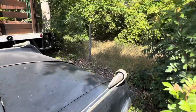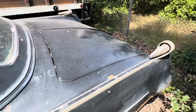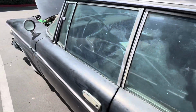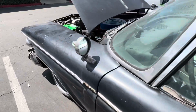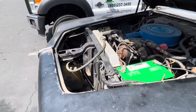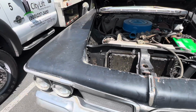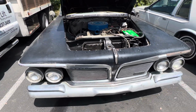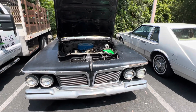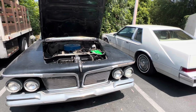And my apologies, there's the freeway actually right there. But this car is an awesome car. There's a lot of stuff, it's very rare. And '62 is the year that they had the floating tail lights. So I'm sure there's going to be people out there correcting me on some of this information, because I'm just getting into these Forward Look era Imperials.